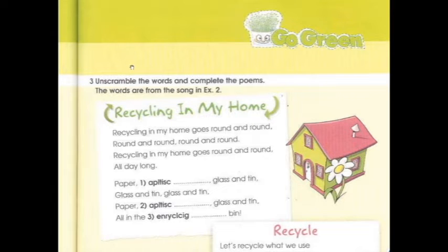Boys and girls, open your books, please. Page number 75. Exercise number 3. Unscramble the words and complete the poems. The words are from the song in exercise number 2. Расшифруй слова и заверши стихи. Слова взяты из песни. Упражнение 2.